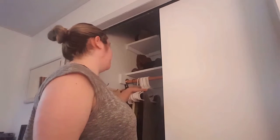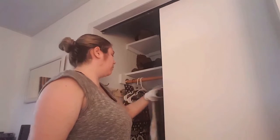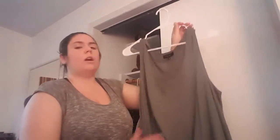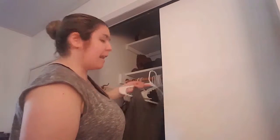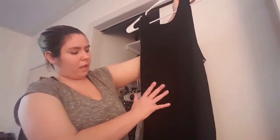And we are in the last section of my wardrobe, which would be tank tops or sleeveless shirts. So I have this very long handkerchief hem green shirt that I got from New Look while I was in London this summer. I am keeping that. I wear it very often. I have this black sleeveless tank that I got from Target that I like a lot. It's a nice sweater material, so it is a little bit warmer, and I wear it, again, very often.